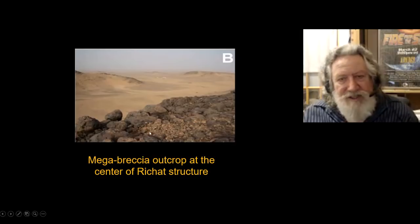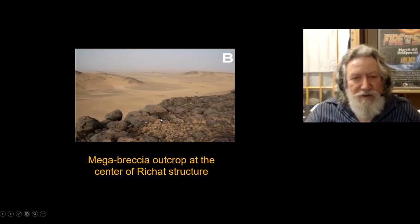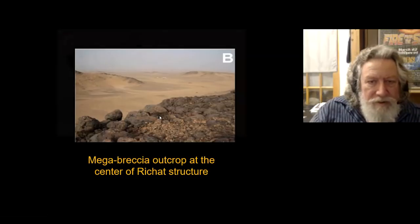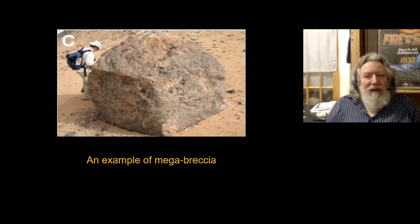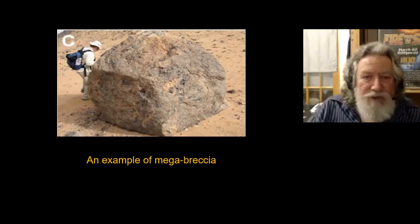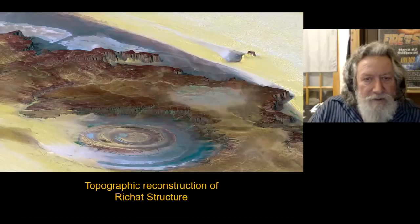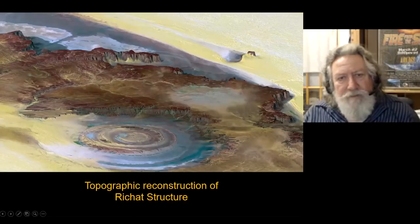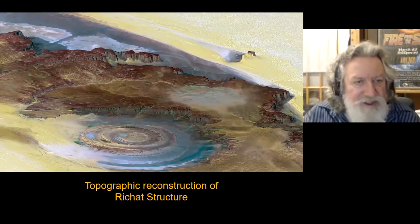This image, well, yeah, here you can see the ring, and this is the mega breccia outcrop at the center, which is right at the center of the structure. And here's an example of a piece of the mega breccia. Pretty substantial. God, it's beautiful though. It's just gorgeous. Oh, it really is. Although this is a false color, it's nonetheless beautiful.